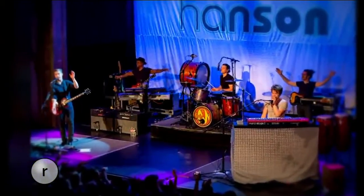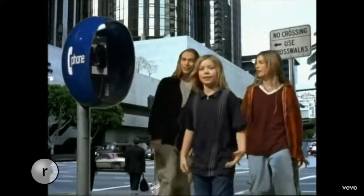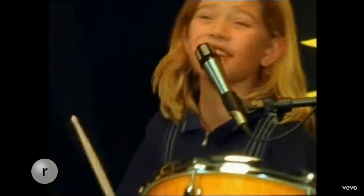Refined sat down with Isaac, Taylor, and Zach, a.k.a. Hanson, before a recent performance at Seattle's Neptune Theater. It's hard to believe they were just 16, 14, and 11 years old when MMMBop hit the charts and propelled them into stardom. That song, part of its success is that it's kind of universal.